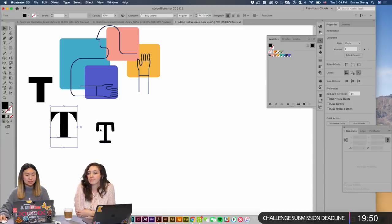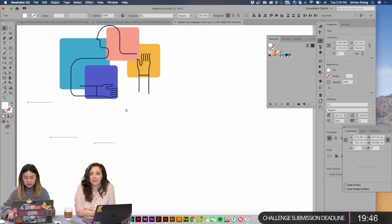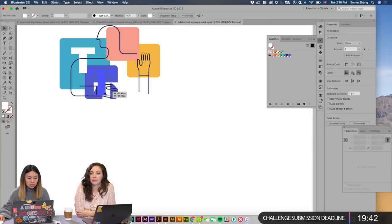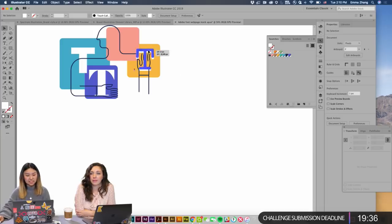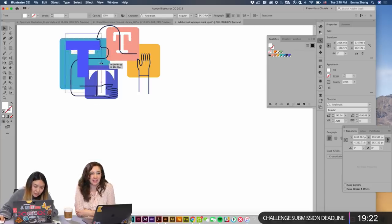Okay, so let's make these T's white. And then, boom! Put them here and see if it works. This is fun, but maybe too many elements there. Well, we'll deal with that later. The story of a graphic designer. I'll fix it later.